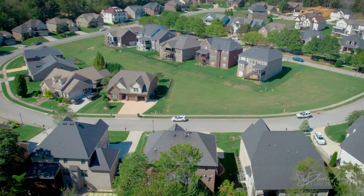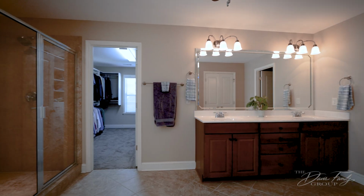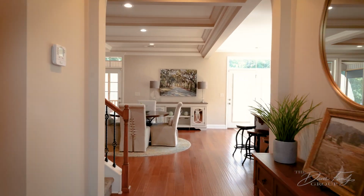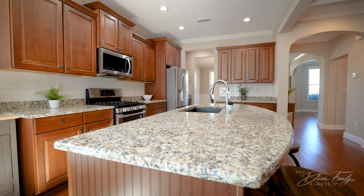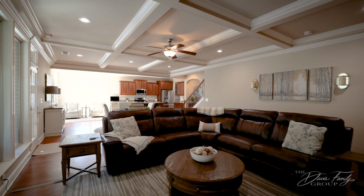Tucked away in the subdivision of the Battery at Berkeley Park, this large home features 5 bedrooms, 3 full baths, and 2 half baths. Enjoy the hardwood floors on the main level's open floor plan, the large kitchen island, gas range, and coffered ceiling in the family room.